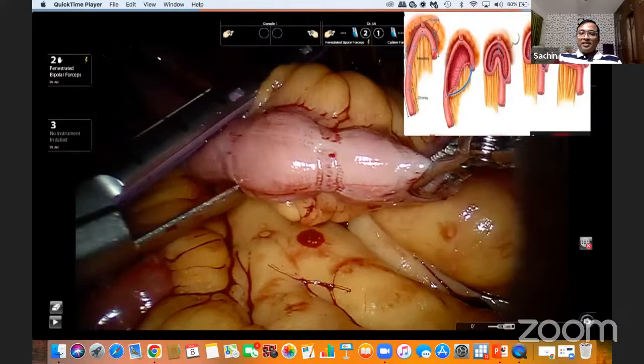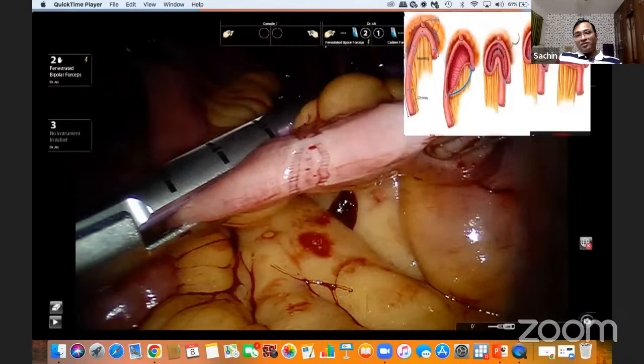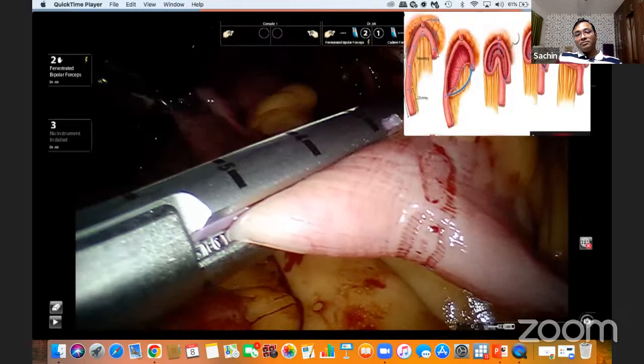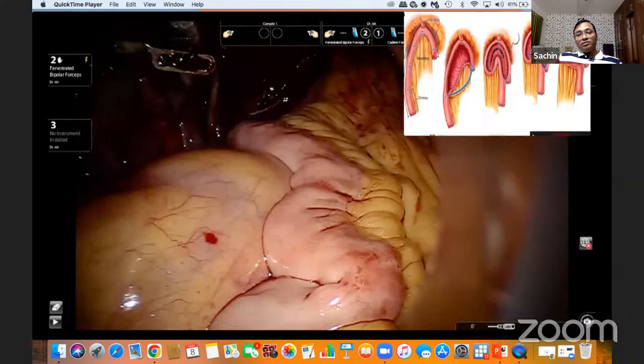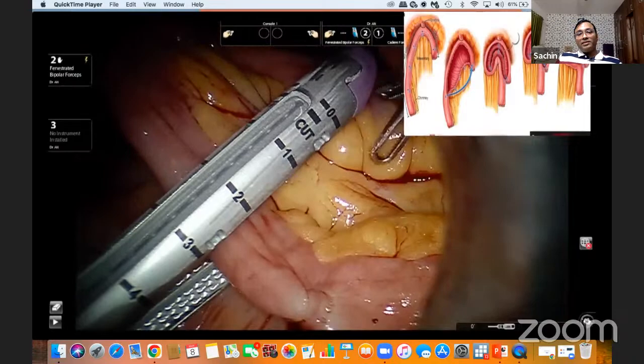So now the difference in stapling and ideal quantity is different from neobladder. About 20 centimeters proximal to the ileocecal junction and about 20 centimeters from the urethra, a shallow bite is taken. We don't have to go deep here. So 20 centimeters, another 20, so another shallow bite at 40 centimeters.